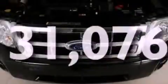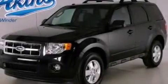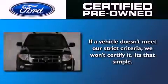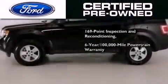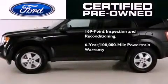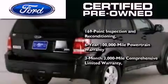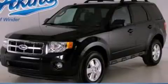With an EPA estimated rating of 28 miles per gallon on the highway, this automobile does not compromise its fuel efficiency for size, comfort, or fun. The Ford's pre-owned certification includes a 6-year, 100,000-mile powertrain limited warranty and a 3-month, 3,000-mile comprehensive limited warranty, plus Ford Motor Company's 24-hour roadside assistance program. Contact us today to arrange your test drive.